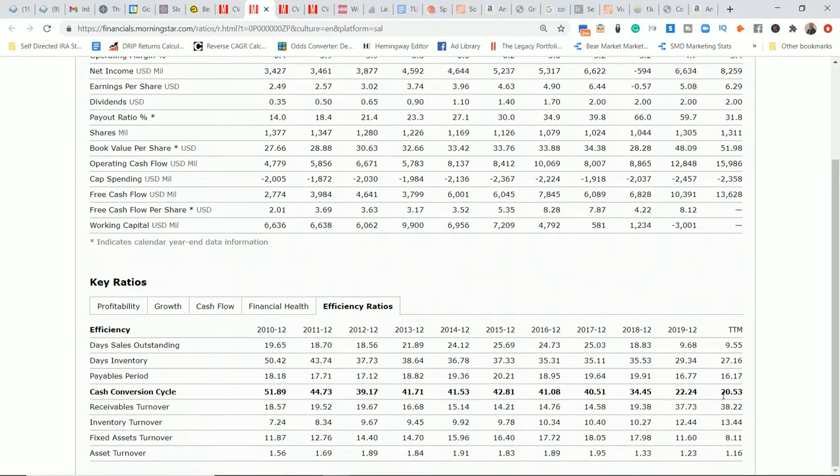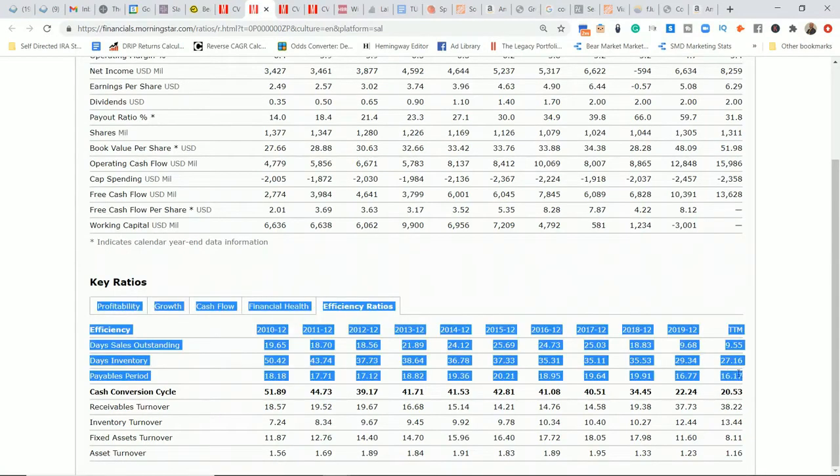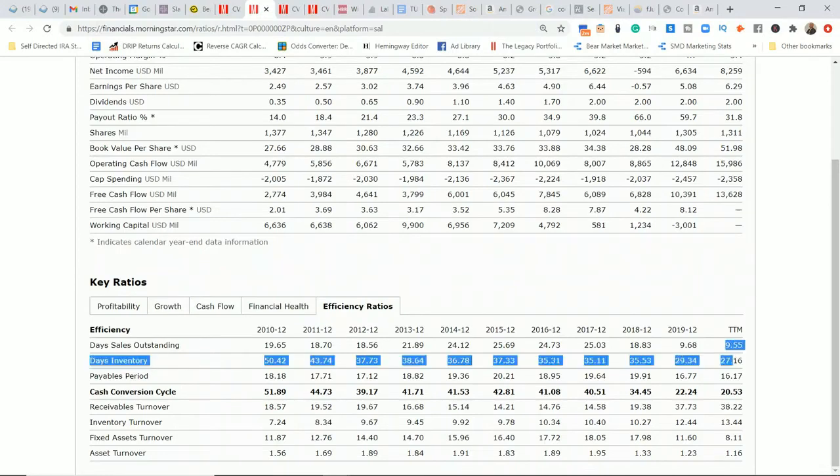But, wow. Sorry, I muted my phone this time. So this is a good thing for CVS. This is also a good indicator of why their costs haven't gone up as they've expanded, because they've essentially become more efficient, is what this means, over time.